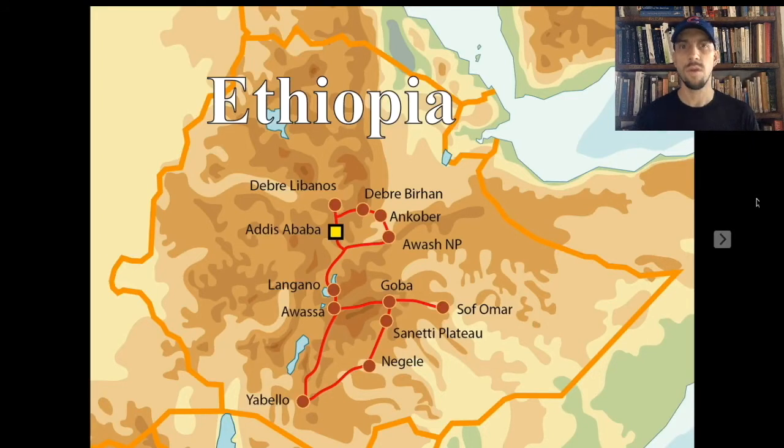This shows the map of the Tropical Birding tour. You do sort of a figure eight. You start in the capital, you go up into the northern mountains, you drop into the Rift Valley, you go down through the Rift Valley, southern mountains, into the southern lowlands, and then back up through the Rift Valley.